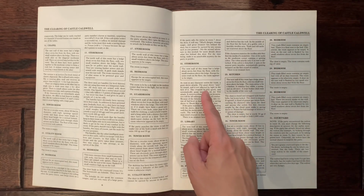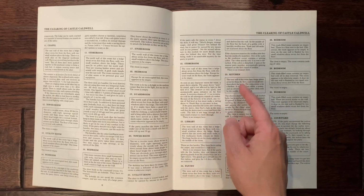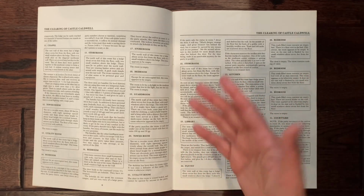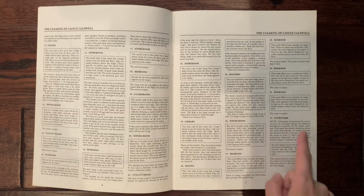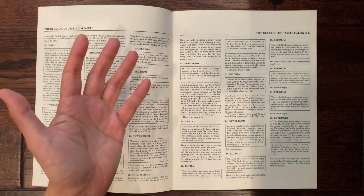This one has a giant shrew. This one has a cobra, but most of these other rooms are actually empty. The large courtyard in the center of the castle has some wolves. So a little bit boring, right?